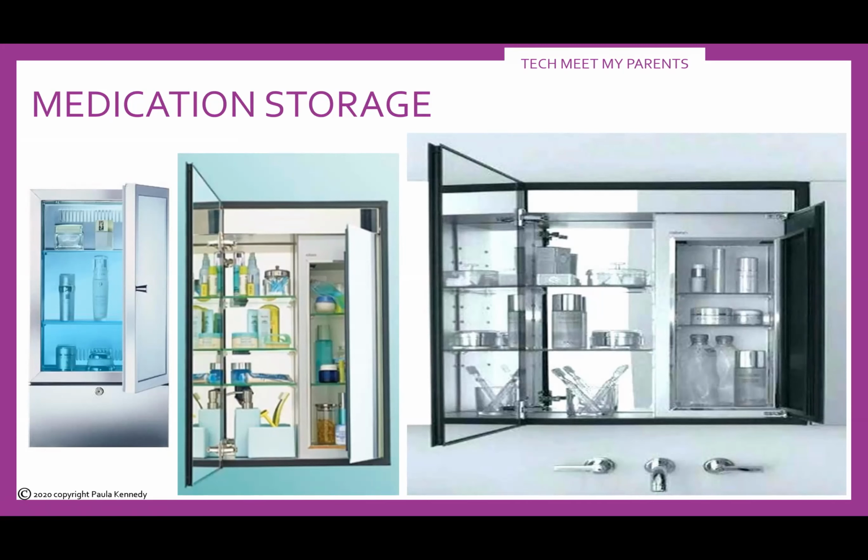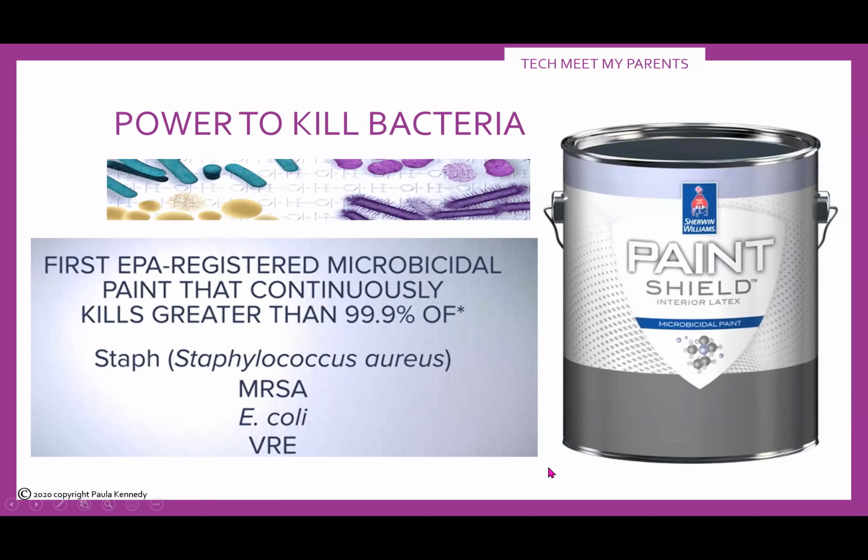So there are medicine cabinets on the market, brands that have cooling, not as cold as a refrigerator, though you could certainly have a refrigerator in a morning kitchen and an ensuite. But these were really made for some of the high-end skincare and whatnot. We can use these for medication as well, and they can be locked.